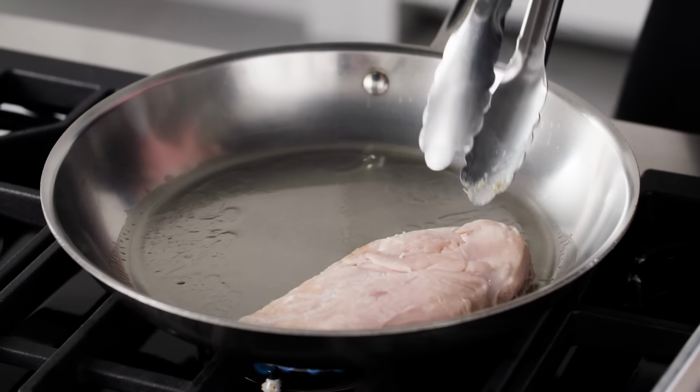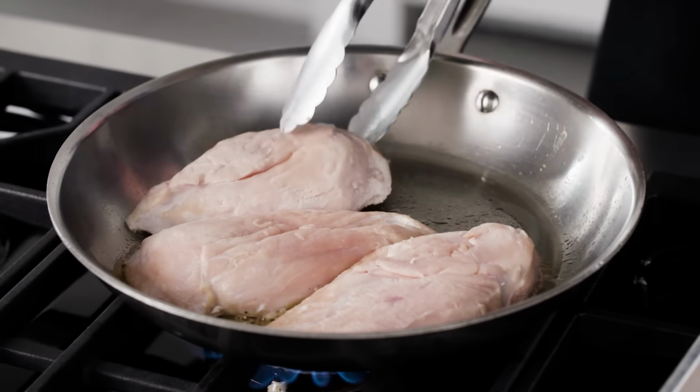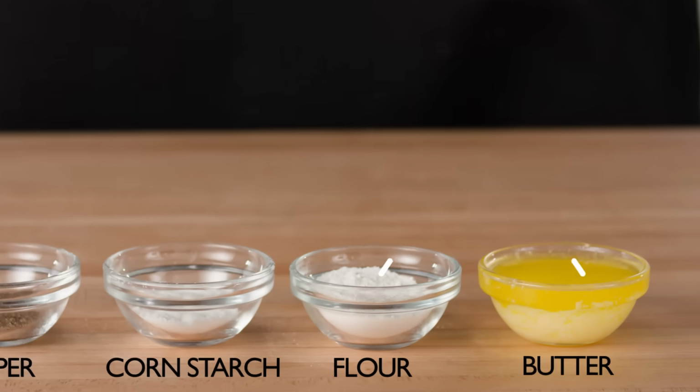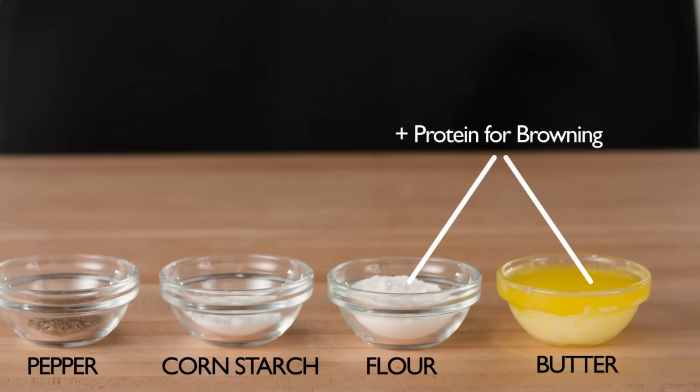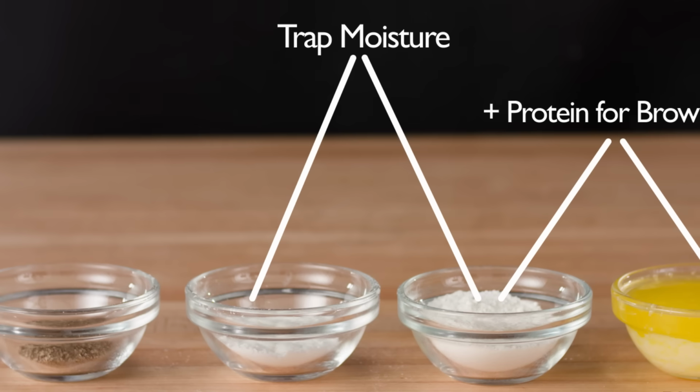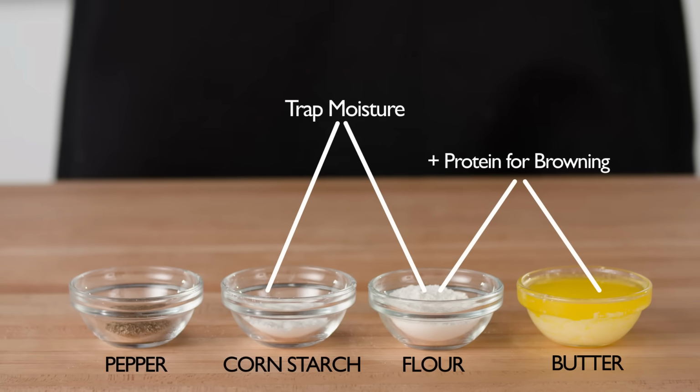For those of you who have tried to get a good sear on boneless, skinless chicken breasts in the past, you know that you get weak results at best. So we designed a formulation that leads to deep, flavorful browning. The butter and flour both provide protein, which undergo the Maillard reactions in the presence of intense heat. The flour and cornstarch wick and trap moisture coming from the chicken to prevent it from flooding the skillet and impeding browning. Using all flour led to a bready coating, but a mix of flour and cornstarch was great.